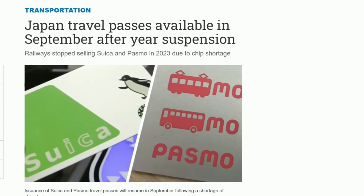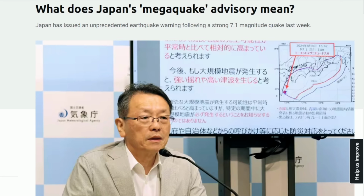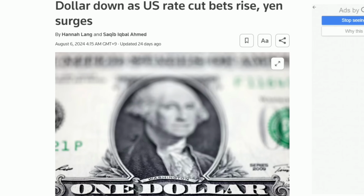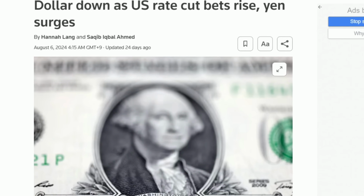There have been a lot of huge updates about Japan that you need to know about. The essential Tokyo Suica Card finally making a comeback, Japan facing the possibility of a mega-quake, and the yen returning to its former value are just a few of the major updates you need to know about. So without further delay, let's get straight into this video so you can plan your trip to Japan with these essential updates.